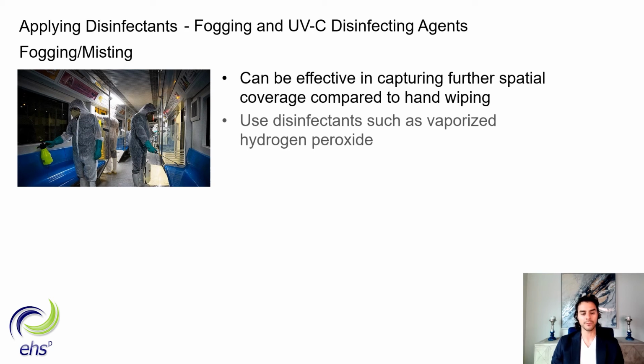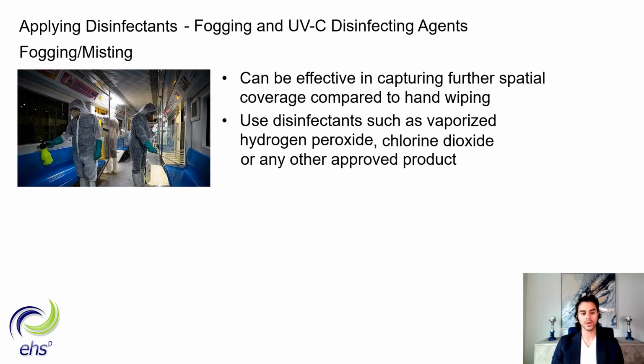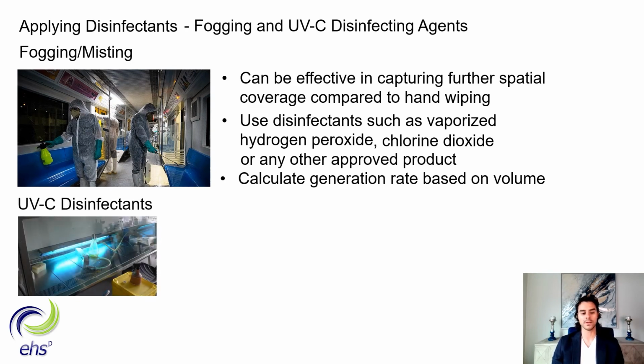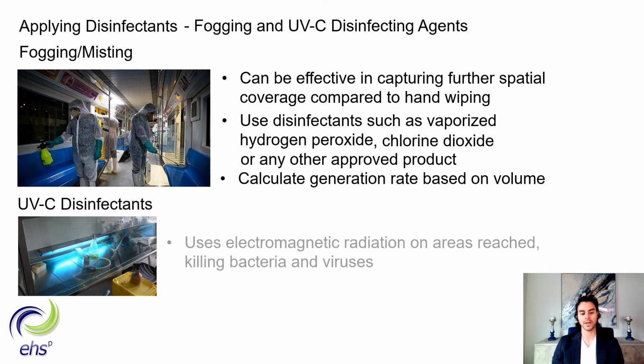Disinfectants can be vaporized hydrogen peroxide, chlorine dioxide, or any other approved product by Health Canada. You need to calculate generation rate based also on the volume of the space that you're cleaning. UVC disinfecting unit is another form of disinfection. It uses electromagnetic radiation to kill all bacteria and viruses in all areas that have been in contact with that UVC.